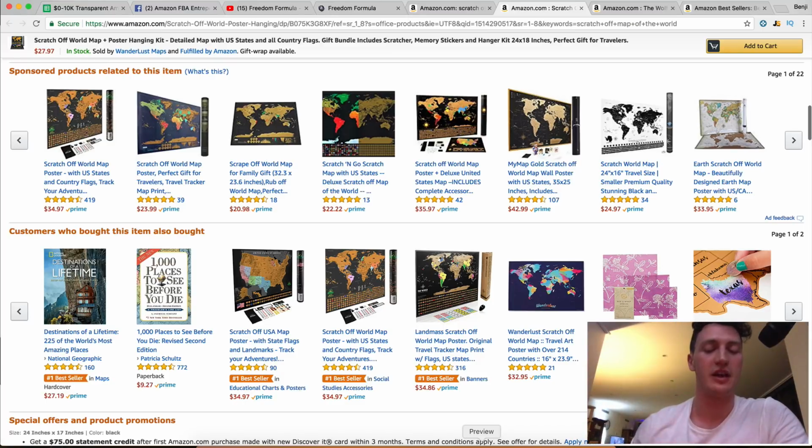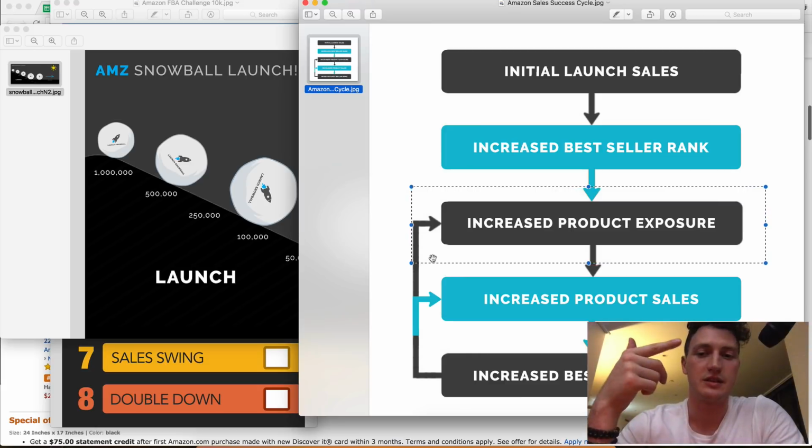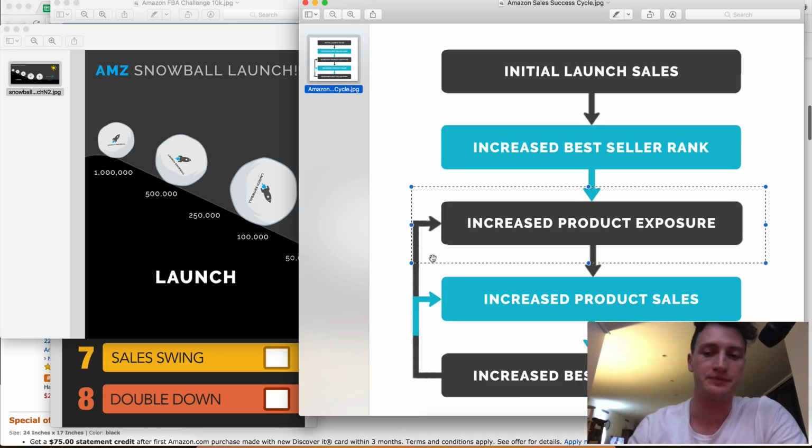And I'll be going more into that theory. I don't want to give you too much today. I want to spread it out over the next 7 to 10 days as we're launching. But basically this is called the Amazon spiderweb. That's what I call the Amazon spiderweb. And the more sales you get, the higher you're going to rank in SEO, and the further you're going to reach with your Amazon spiderweb.